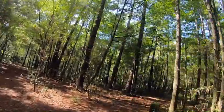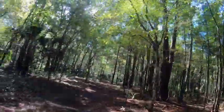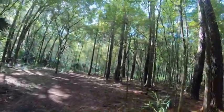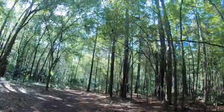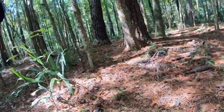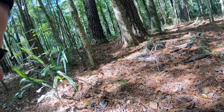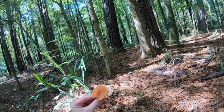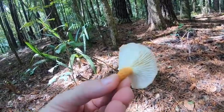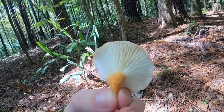Now that path cuts off to the south, but we'll continue this way here. So here we've got what I believe to be what's called a bolete. Nope, I was mistaken. Looked at the top and it's not. This is actually what's called a Lactarius species. So you see the little white milk-like droplets on it.